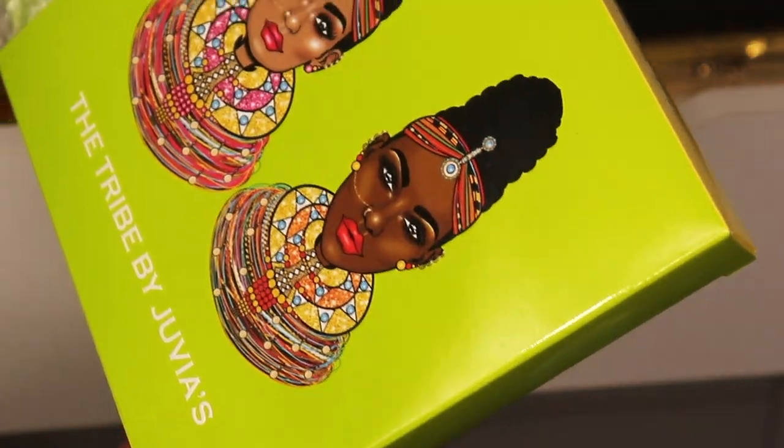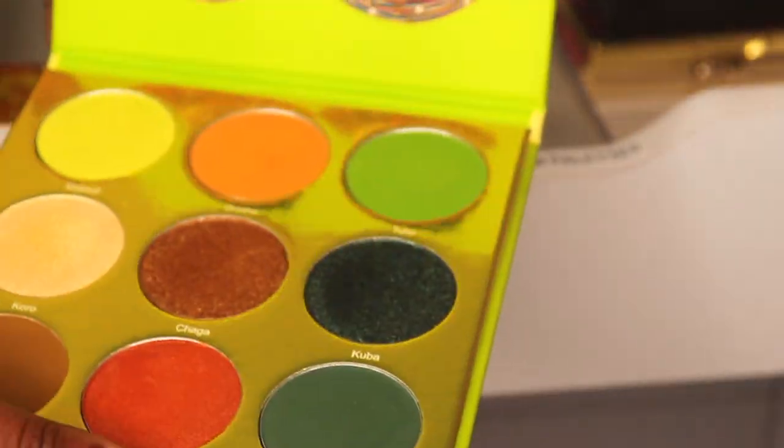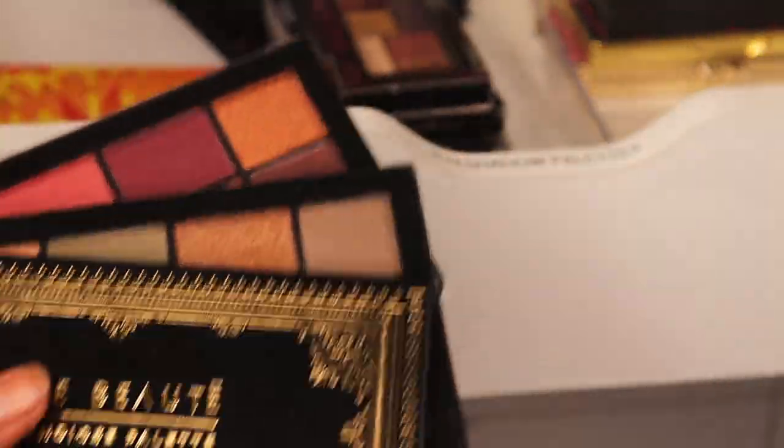Look at my Juvia's Place tri palette still in the packaging. Girl, why? Why? Not going nowhere.